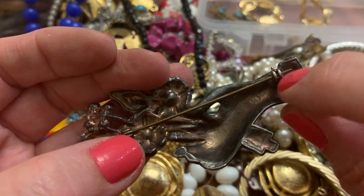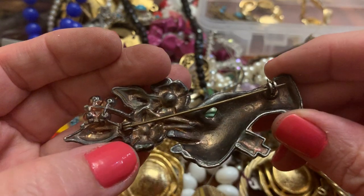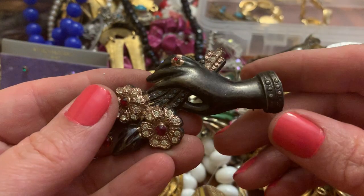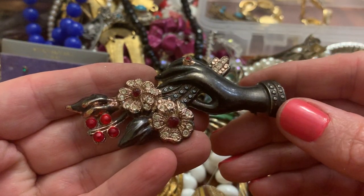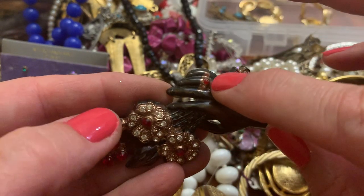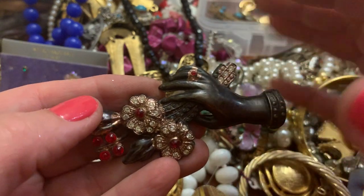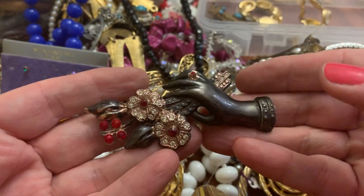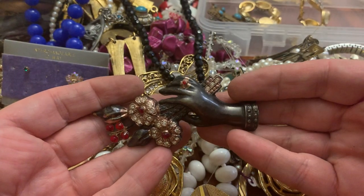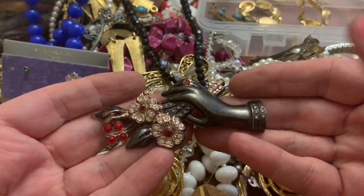You can tell it's older because the pin extends out here, past the little thing there. I'm not sure why it's so dark and then has almost the rose gold look over here. I guess to highlight that it has a ring. I don't know. So pretty. Love it.